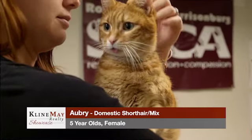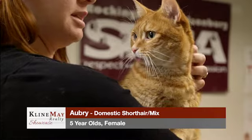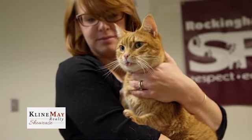Aubrey is a 5-year-old tabby cat who is very affectionate and loves to cuddle. She does have some dental issues where her tongue sticks out a little bit. So if you decide to adopt Aubrey, that would be something you would want to talk to your local vet about.